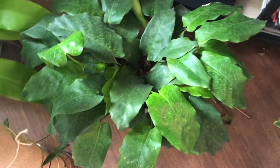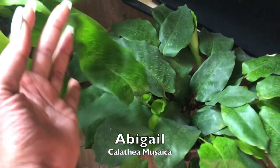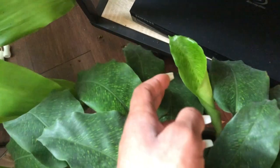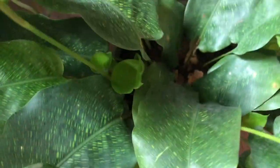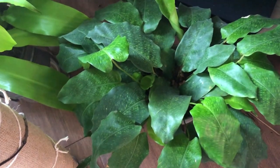This is Abigail. She is a beautiful Calathea musaica network, I think. And look, new leaf, newer leaf, another new leaf I think is tucked in here. Just thriving, just doing it. Oh, look, another new leaf. Is that another new leaf? I love her. She's great. Love you, Abigail.